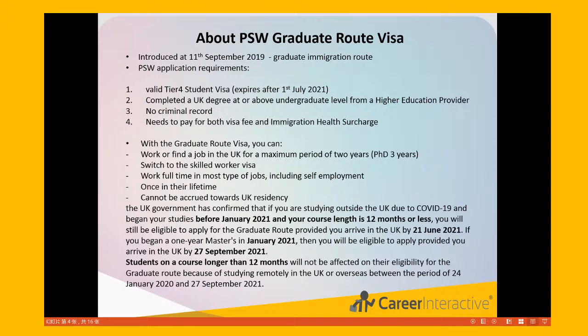The second criterion is about a UK degree. You should have already obtained this degree, and it should be at undergraduate level or above from a recognized UK higher education provider. And thirdly, it is about your background. You shouldn't have any criminal record, and your background should be clean.